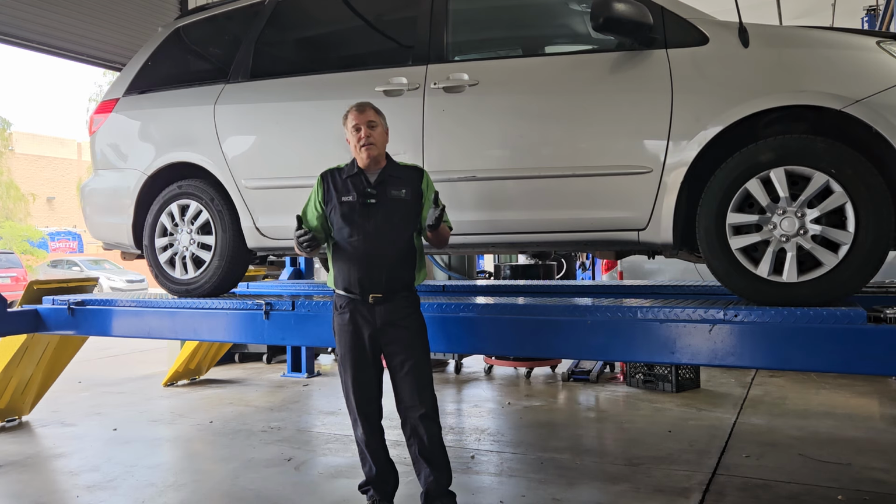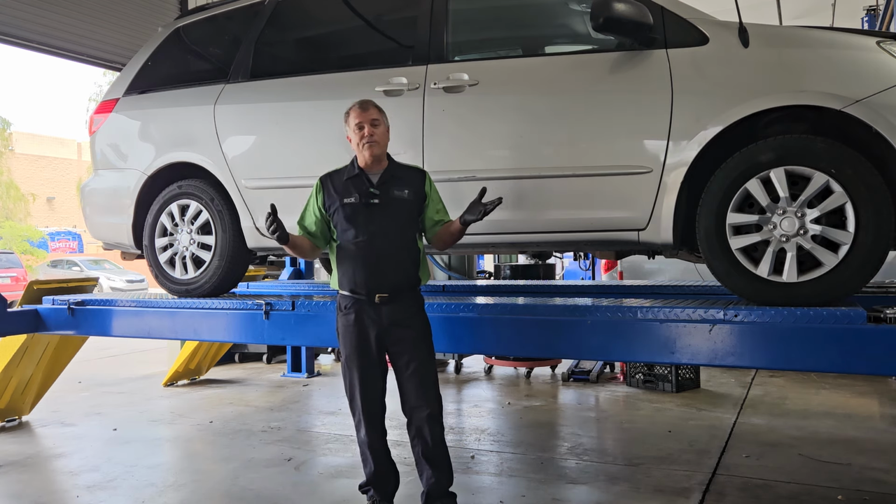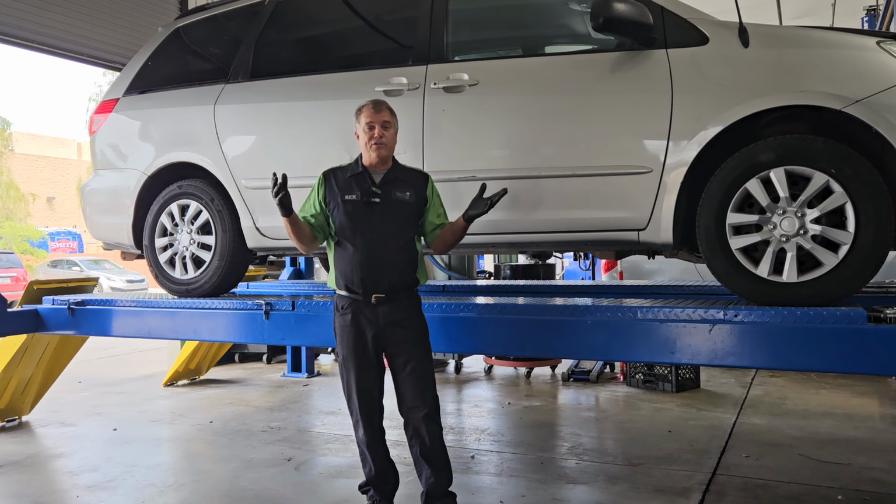It's very tempting to not address it because you can just continue to drive the car and it doesn't matter unless you're in an accident.